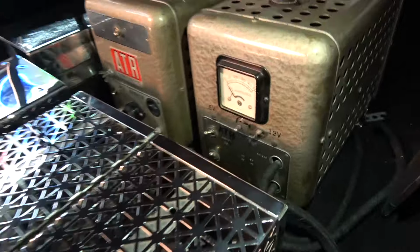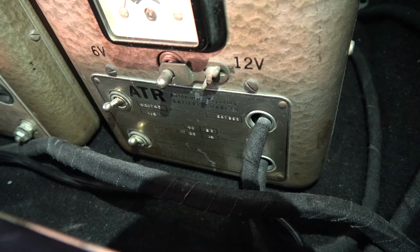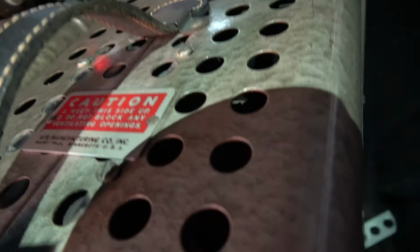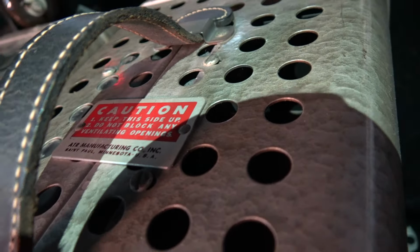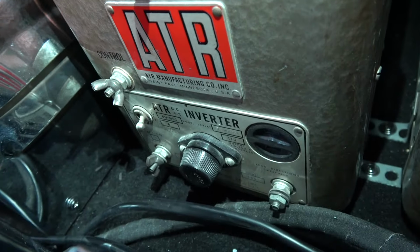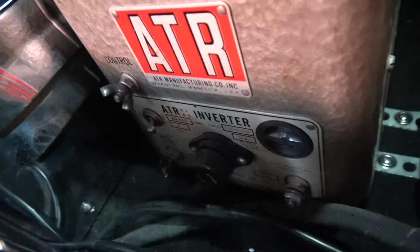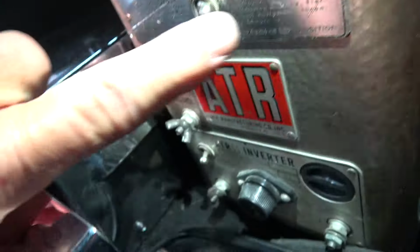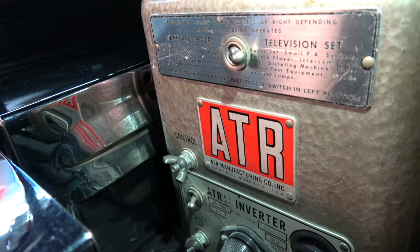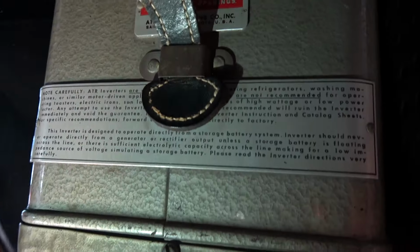More of that here. What's this one with the amp meter on it? The one on the right is a charger in case you need power for any of these systems. You've got both 6-volt and 12-volt circuits. And the one on the left is an inverter that is set up to run off of 12-volt DC, but it allows you to run either the tape recorder or the television set, but not both at the same time. I got that. I didn't notice it has all this writing on top of it. I'll try to capture that. Like so.